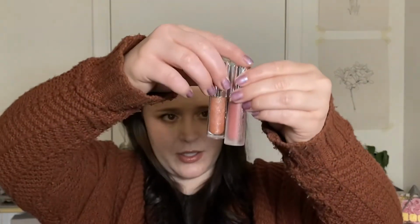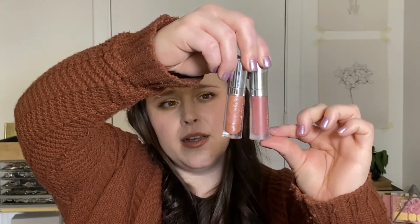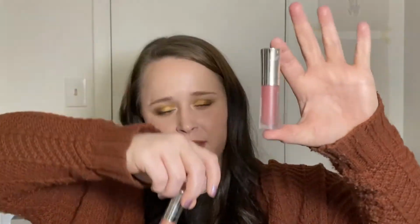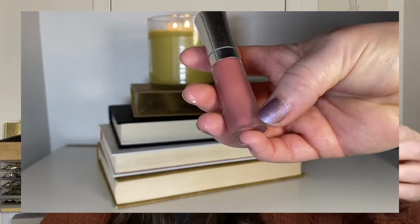And then I have these 2 Buxom glosses. So this one right here is all the way down to here. And this one is to about here. I clearly have been using this one more. I'm wearing it today with a lip liner. I think it's got just enough pigment to make it look like you're wearing a hydrating lipstick. So I really, really enjoy this one. Hot Toddy is this one. And then this one's Celeste. I have only used this one a handful of times. This one I've probably used at least 15 times. This one maybe 2 or 3.